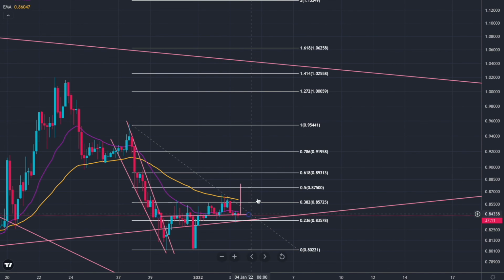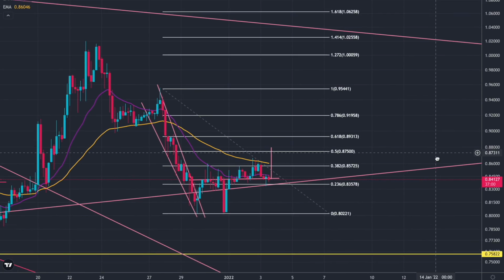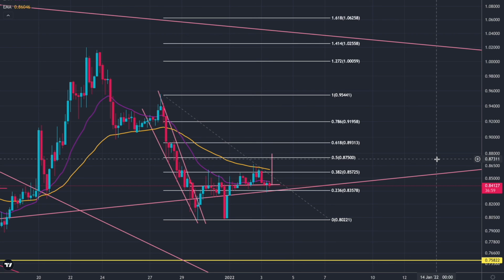Hopefully we can get to $1, but for now we're looking just to get above that 0.382 and the 0.5 fib for now, then pushing us above the 0.618. So 87 cent is our target for the short-term pattern. But yeah, it's looking good for XRP overall. Remember, this is my complete opinion, so just take it as you wish.